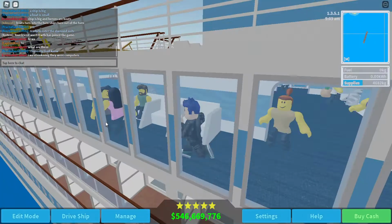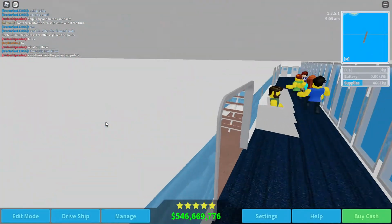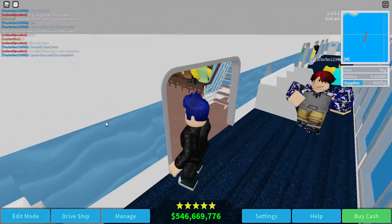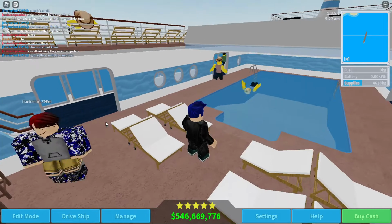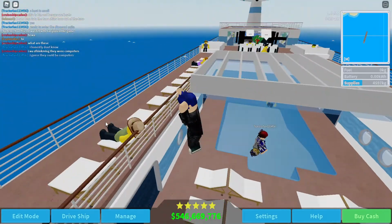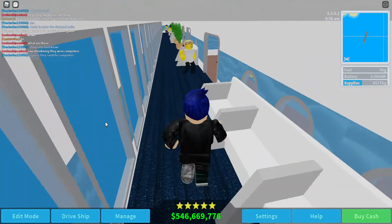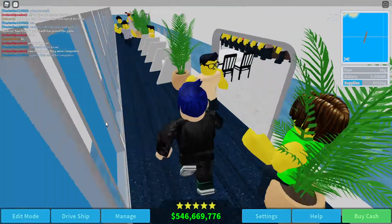Got some more seats over here. So I guess he says they're computers. Here's access to the main pool. Both sides of this promenade, wraparound promenade. If you keep walking down this way, more computers.